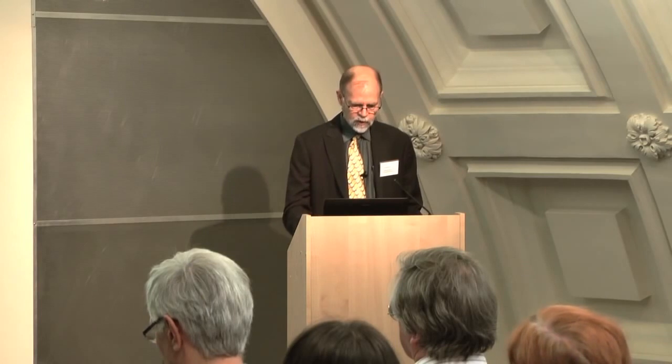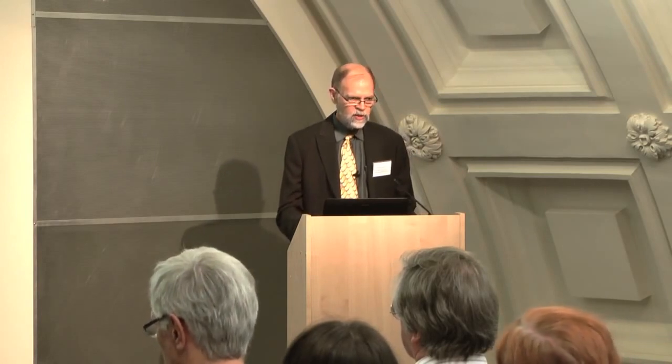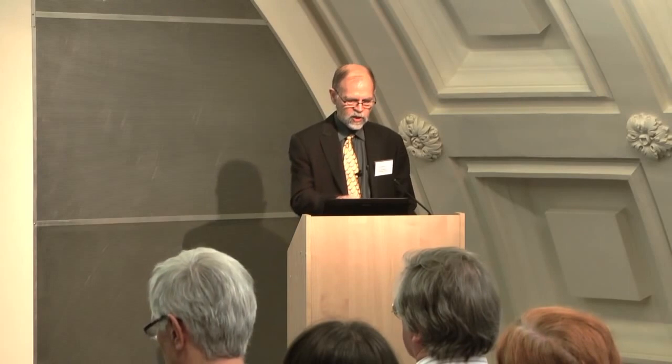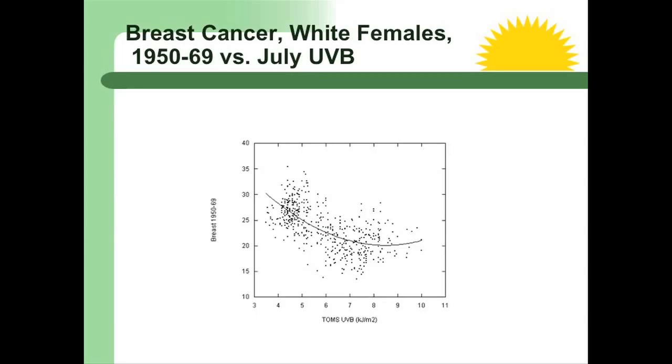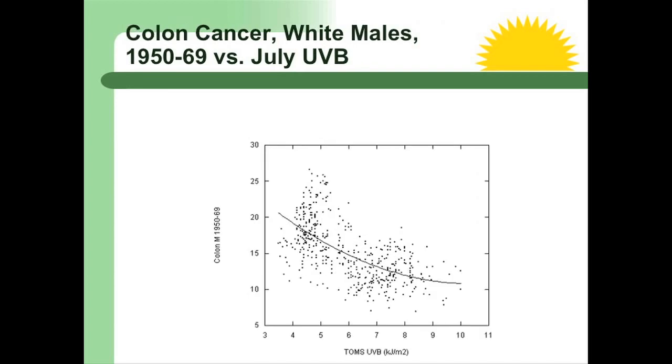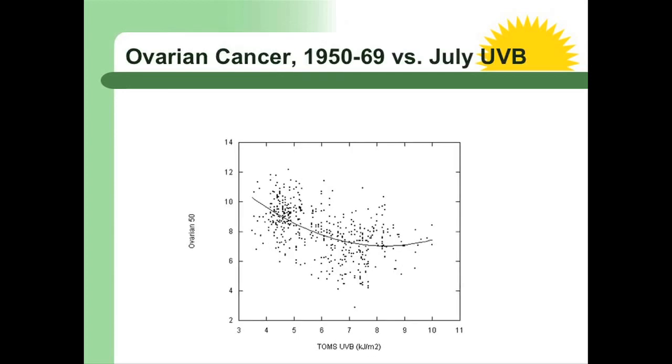So one can take pictures like this, which have about 500 state economic areas, and one can digitize this map and then do correlations between the UVB and the cancer mortality rates. And I published this one in 2002, which is for breast cancer, and you see it has one slope at low levels and then flattens out above about 7 kilojoules per meter squared. For colon cancer, it seems to keep going, doesn't flatten out quite as much. Ovarian cancer is similar.